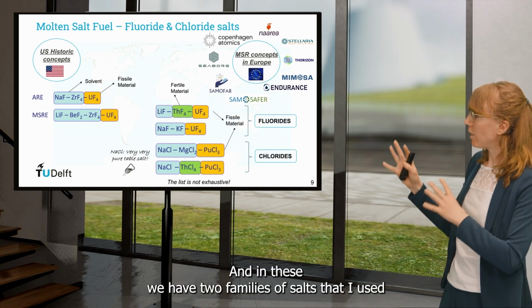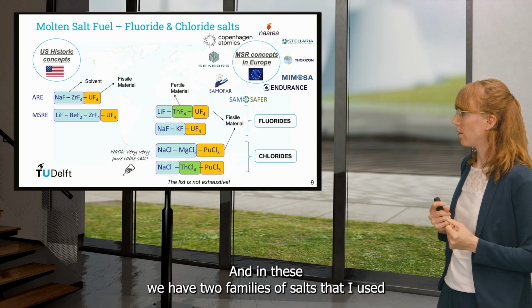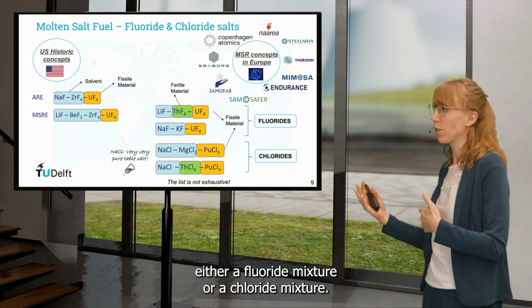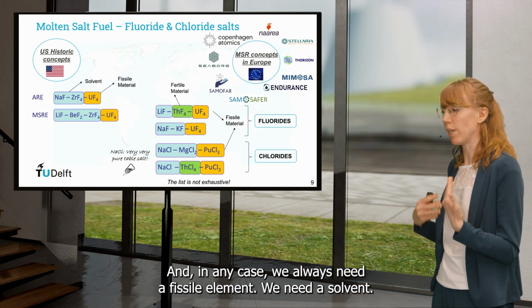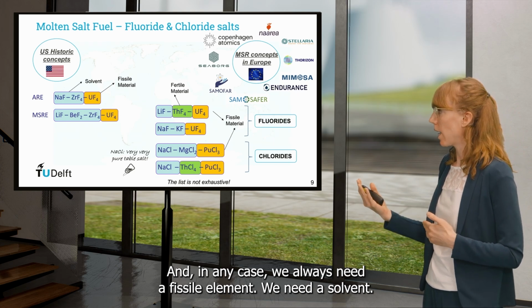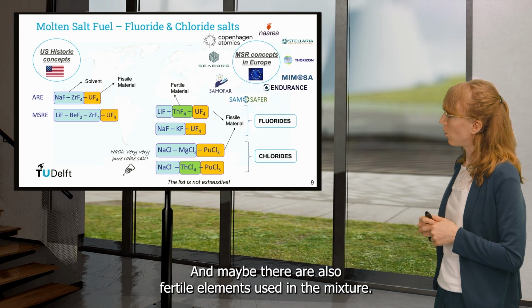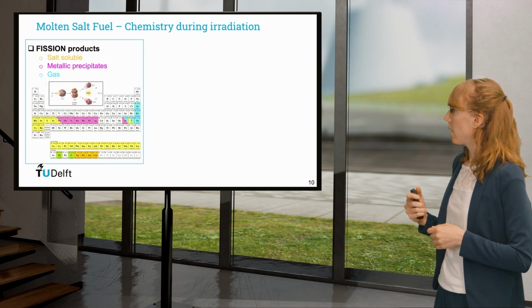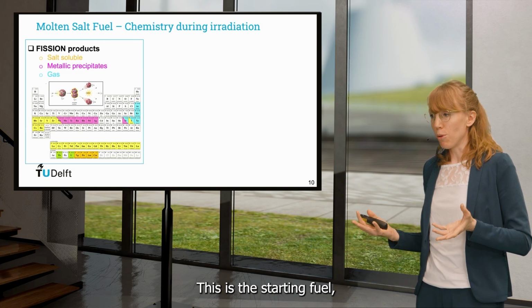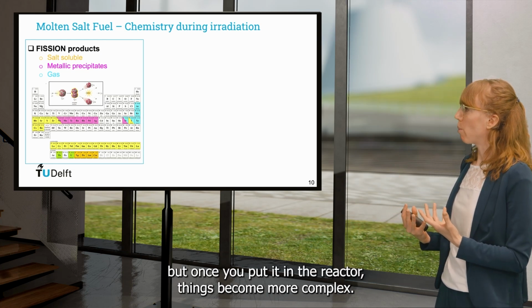In these, we have two families of salts that are used, either a fluoride mixture or a chloride mixture. And in any case, we always need a fissile element, we need a solvent, and maybe there is also a fertile element used in the mixture. This is the starting fuel, but once you put it in the reactor, things become more complex.